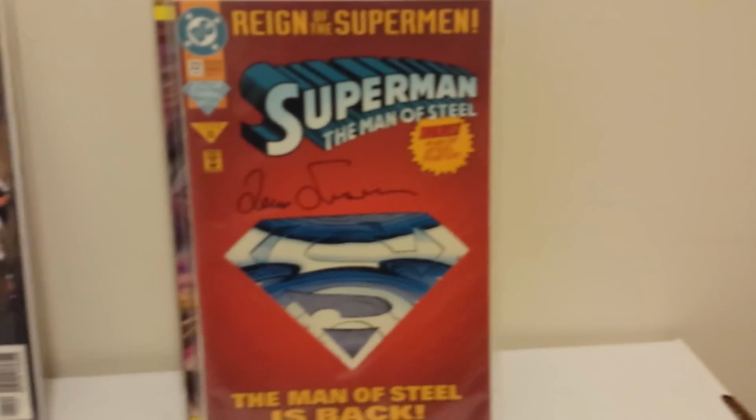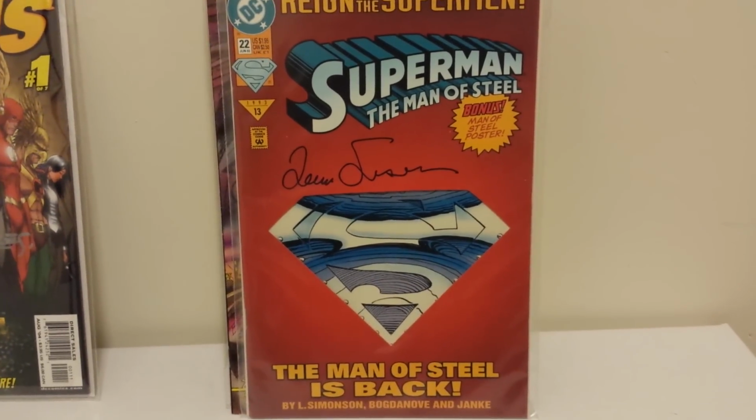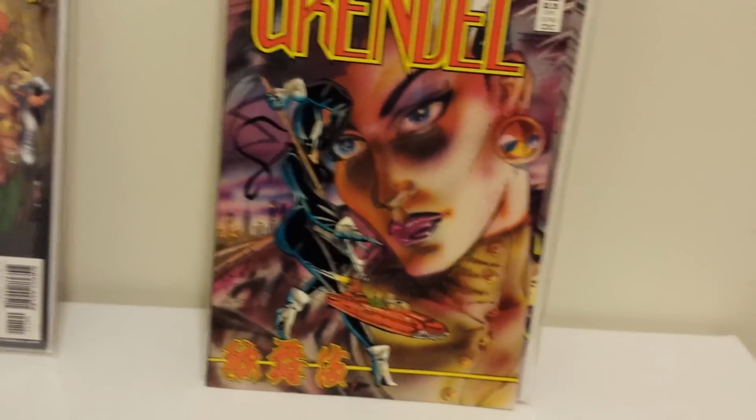And she signed my Man of Steel number 22. I believe, if my memory serves me correct, this is the first appearance of Steel. So I'll have to double check that, or if anybody knows for sure, please let me know. But either way, got it signed.